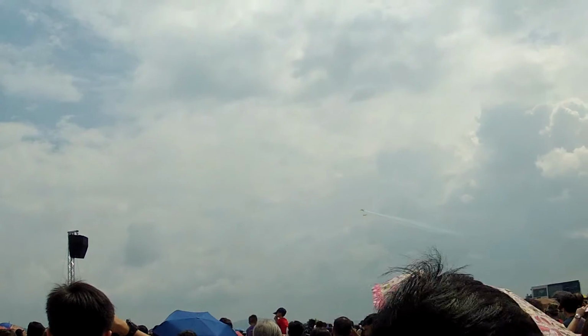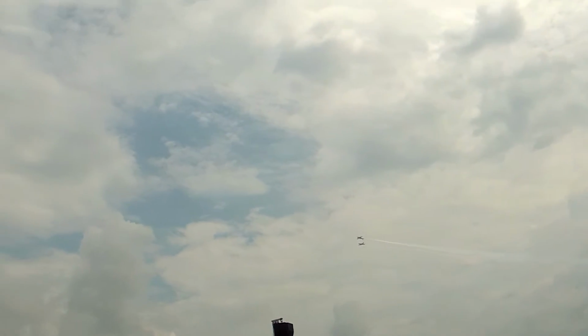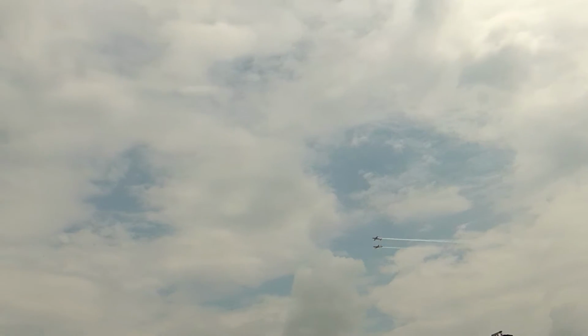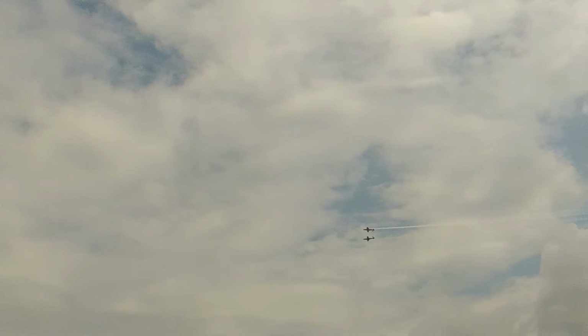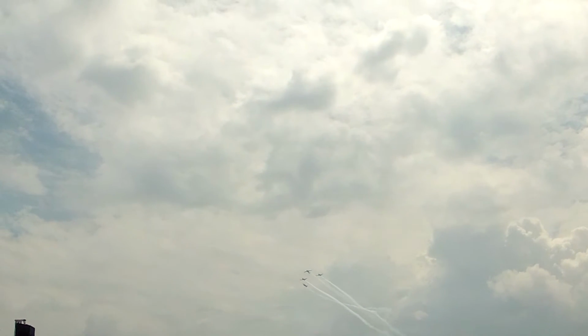Ladies and gentlemen, Roulettes 5 and 6 are running in for the Roulette Mirror. There is no illusion with this maneuver. These aircraft are directly above and below each other. These aircraft are around about 10 meters long, so if you use your imagination, the tail of Roulette 1 is now inverted, and Roulette 4 flies barrel rolls around the rear of the formation.